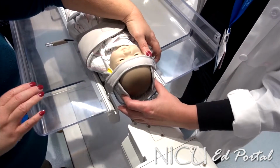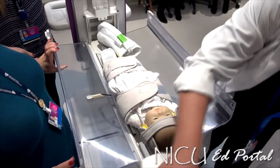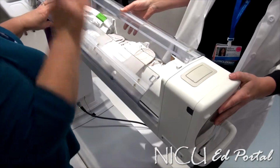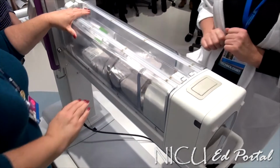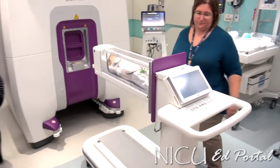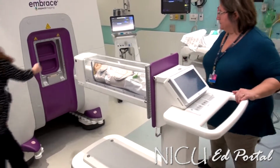Better? Good. Okay. So this is going to go on first. Oops, sorry. Perfect. And then we're going to be able to see his face in the monitor. Okay, he's all set to go. Before we bring the baby in, I'm just going to remove the cord. Okay. And then remove the floor.